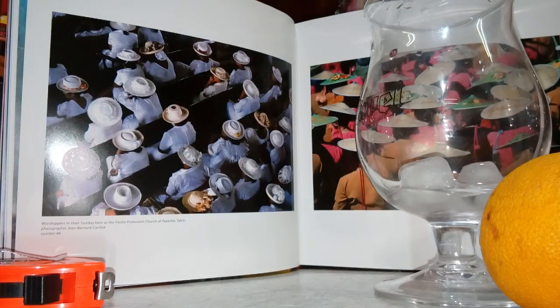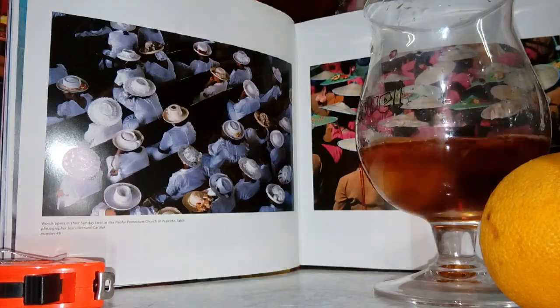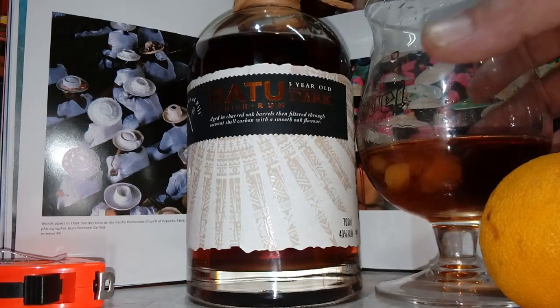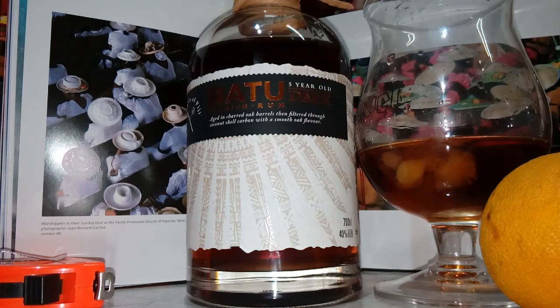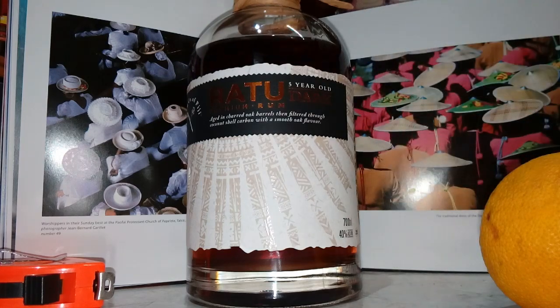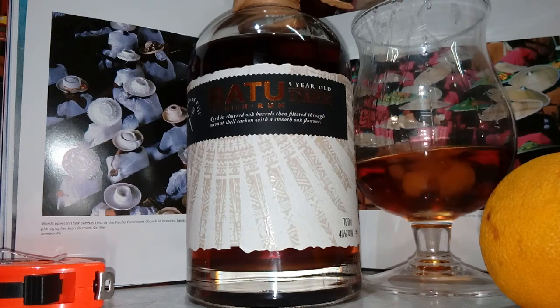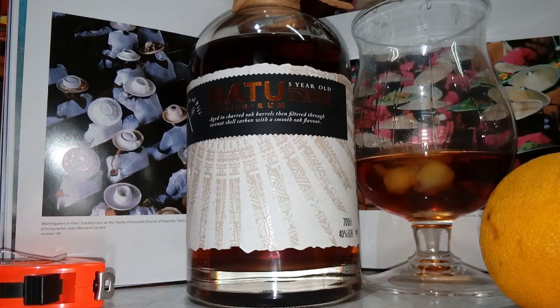So, I don't know what this is, a swing top or a cork. I think it's a cork. It's a cork. Alright, so we'll just have a straight one first and see what it's like. Cheers everyone, I've got a little bit of ice in there. It's bloody still 34 degrees here. It's only gonna get down to 29 tonight, so ooh, I can drink that straight. That's lovely. That's so smooth.